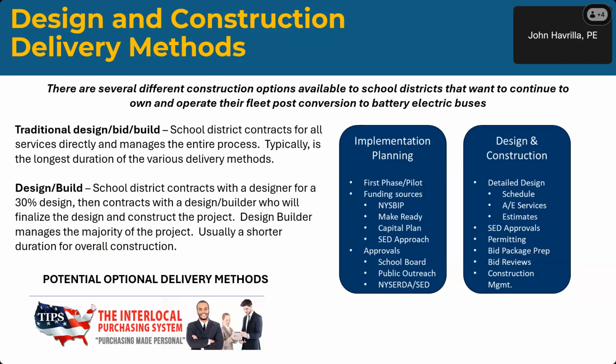We're also looking at some additional ways to do it, including TIPS. Some of the school districts are familiar with TIPS. That is a purchasing system. You can now purchase construction services through TIPS. We are a TIPS contractor, and so there are ways that we can do that. There are a lot of different ways this can be done, and speak to your engineer as to what they can do.